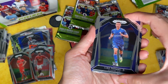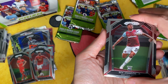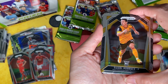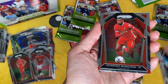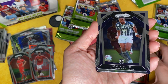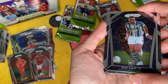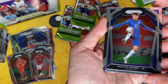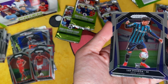Okay. Luke Thomas from Manchester City. Oh, that's a nice rookie. Ben Johnson. Wow. Another rookie. Triple rookie in a row. Oh, Daniel Ferdinand from Wolverhampton. We will hit the fourth. Jorginho from Liverpool. Whoa, not bad. Another rookie, Sammy Ahali. West Bromwich. Chelsea, Mason Mount. Oh, the Manchester hits. Leeds, Ian Poveda.